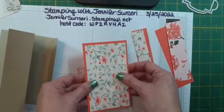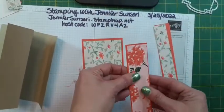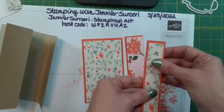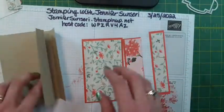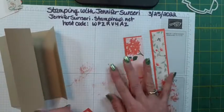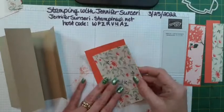All right, so here's one piece. Here's going to be the other piece. And then this is going to be the other piece. So see how they're layering? And we've got a little bit of edging around. All right, so this card is going to have a belly band on it. And if you're not sure what a belly band is, don't worry, I will show you.